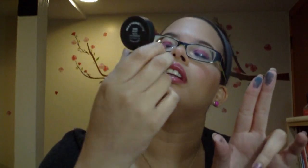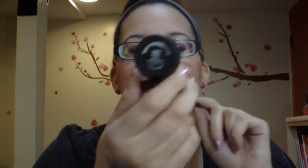It's a dark gray color. It almost looks black, but it's really like a bluish gray. You can see right there. And it's a really nice color, nice alternative to black. Works well with a lot of colorful shadows if you don't want to necessarily use a harsh black to deepen the crease. This is a good one to toss in there. So I really, really, really like that.